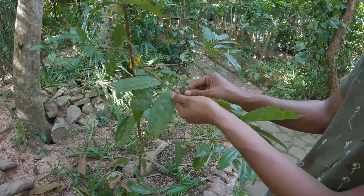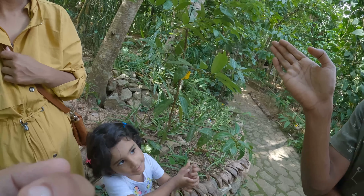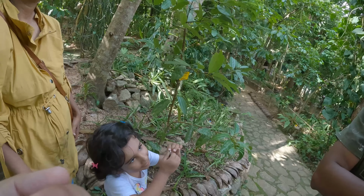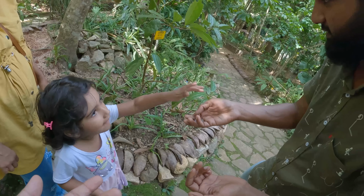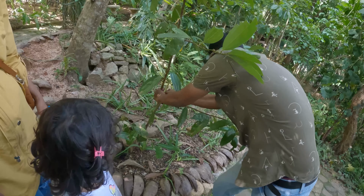They are guessing. She's asking, what is it? Any idea? Pan? Pan is a leaf, okay? This is dalchini, cinnamon. You can't get dalchini's taste? No. Give the coin back. We put dalchini in biryani and pulao.